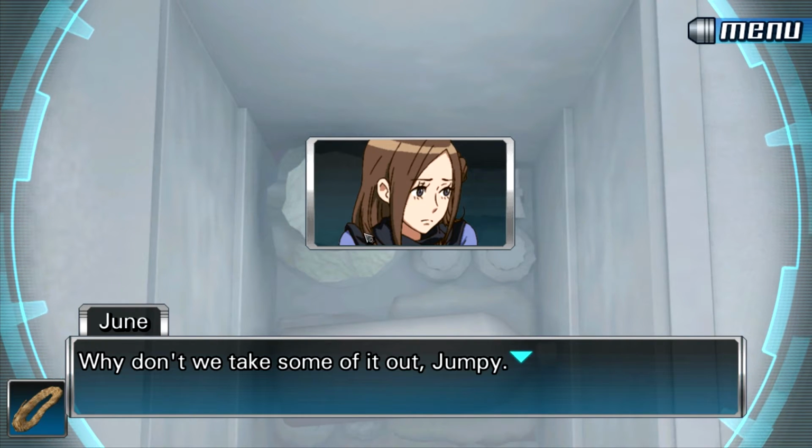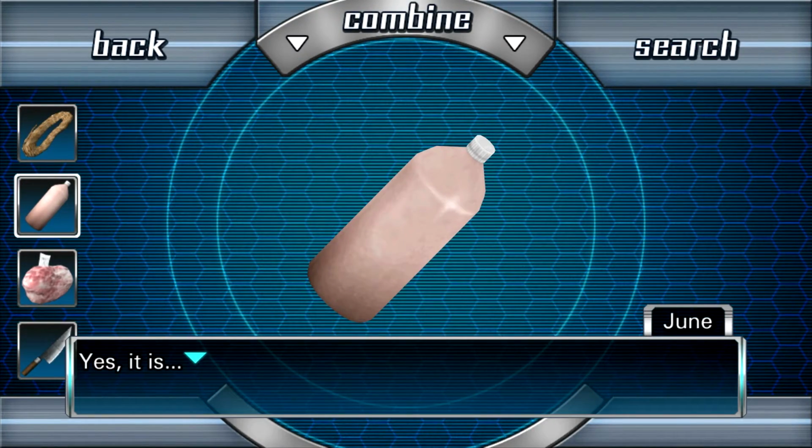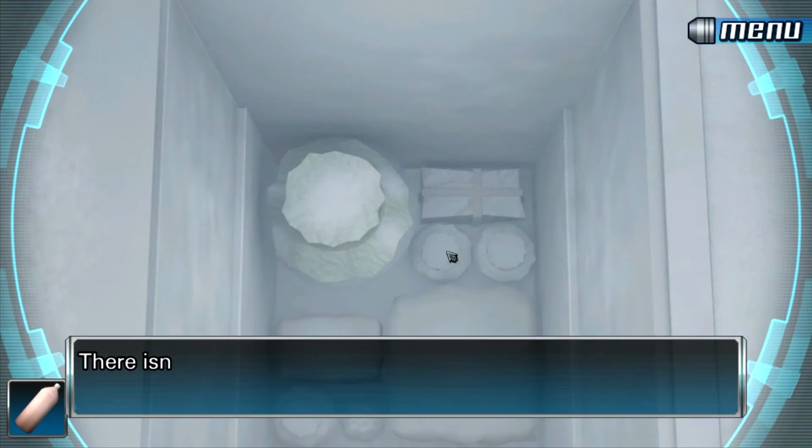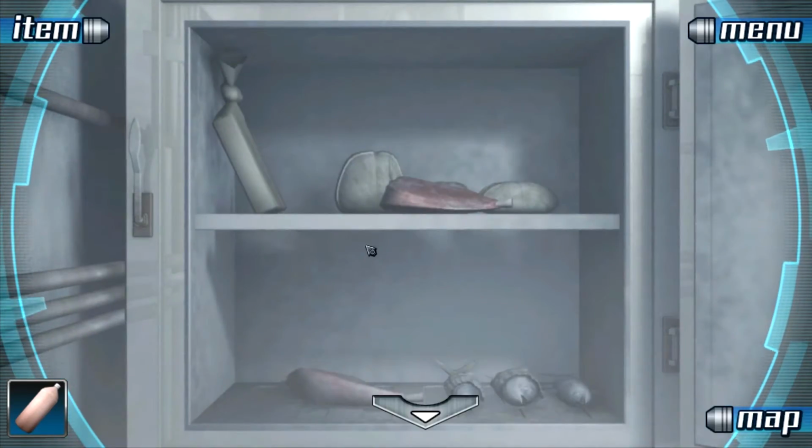There's so much stuff in here. Why don't we take some of it out, Junpei? Okay. We have a water bottle. Great. Now we have a water bottle. It's always good to know. There isn't anything else that looks useful. Great. Okay, now let's check this. In here we have dry ice.